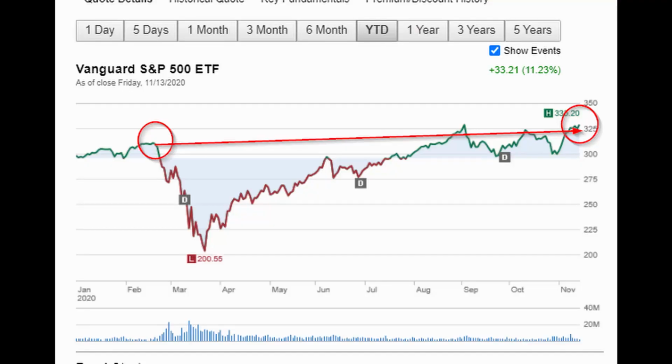So before we jump right into the charts, let's talk about where we're at right now in the market, because I want to use this market as an example when we look at the charts to determine where we're at. So if you look at this chart right here, this is the VOO, Vanguard S&P 500 ETF. This ETF basically mirrors the S&P 500.